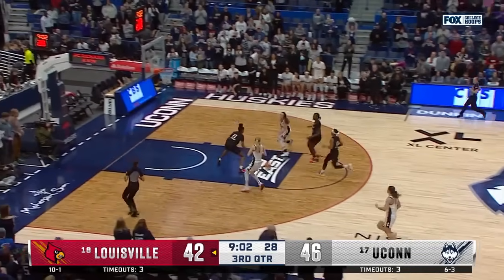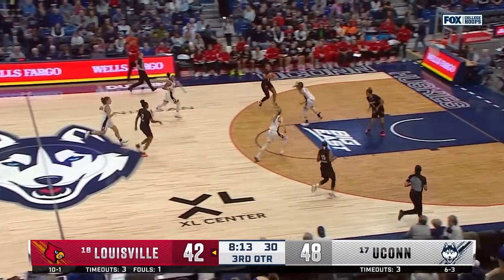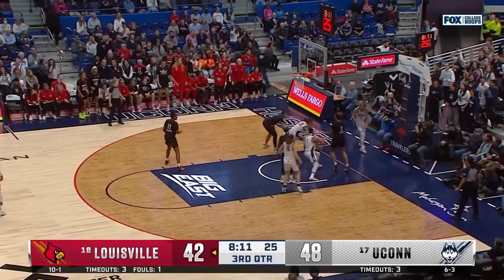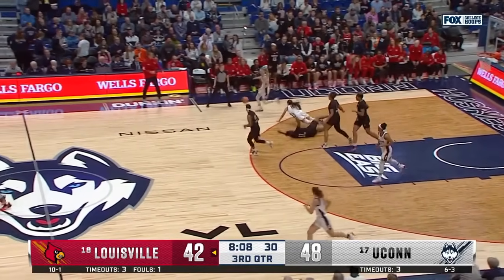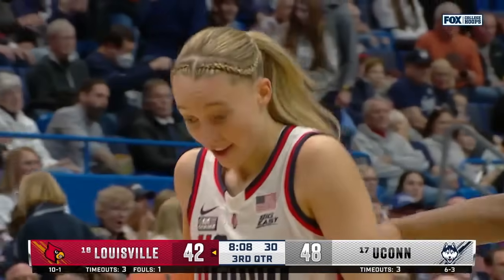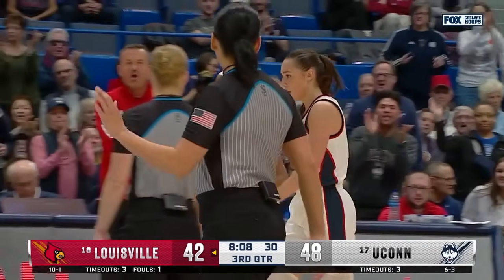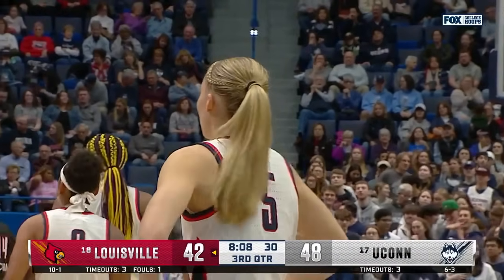Paige Bueckers picks the pocket out to Muhl, back to Bueckers on the transition, and Bueckers is in double figures. First turnover here for UConn. Oh, Bueckers again! Bueckers blocks keep coming. So Paige Bueckers in transition, doesn't give up on the play, stays active and aggressive, gets the block.